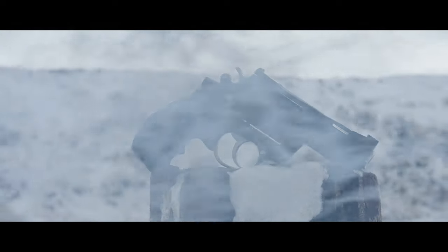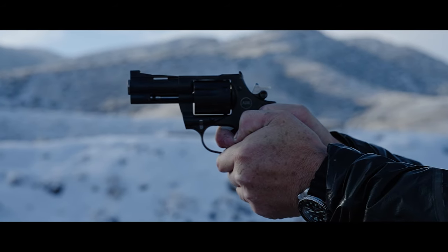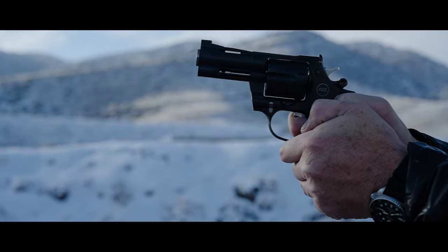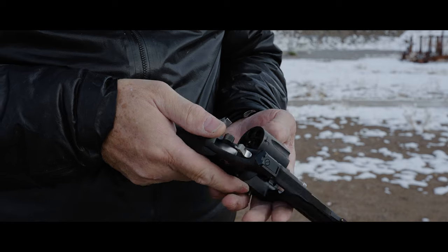So again, with all that out of the way, let's talk about this amazing thing in front of me. This is the Korth Mongoose. This is a .357 Magnum, 3-inch barrel, probably the best double action trigger on the market of any revolver today. In revolver speak, it is the equivalent of a Swiss watch.